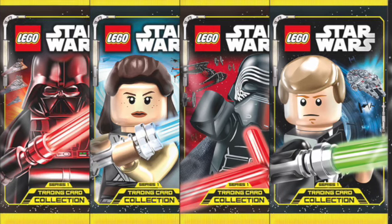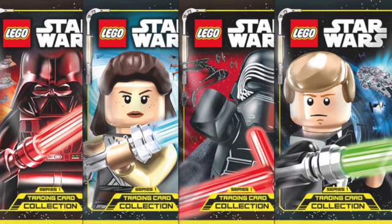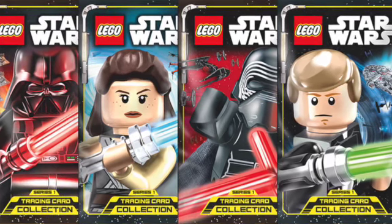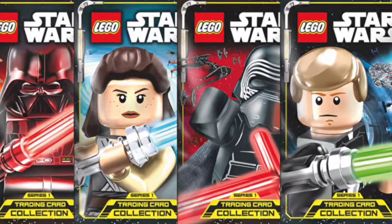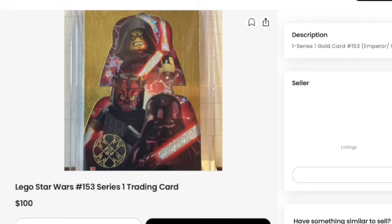But I was very confused trying to figure out what these were. I did some more looking into these, and there were more cards that were selling for a lot more money. So, for example, there was this Sith card, with Darth Maul, Emperor Palpatine, and Darth Vader, that goes for $100.